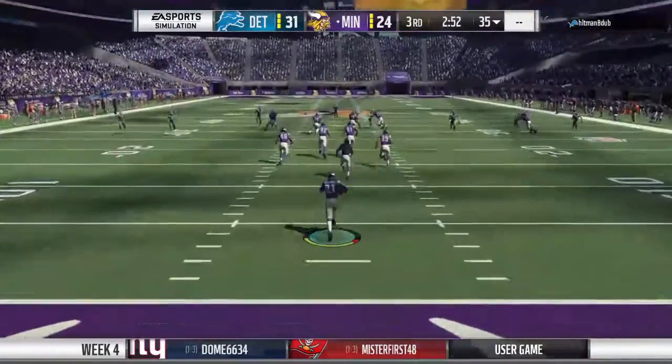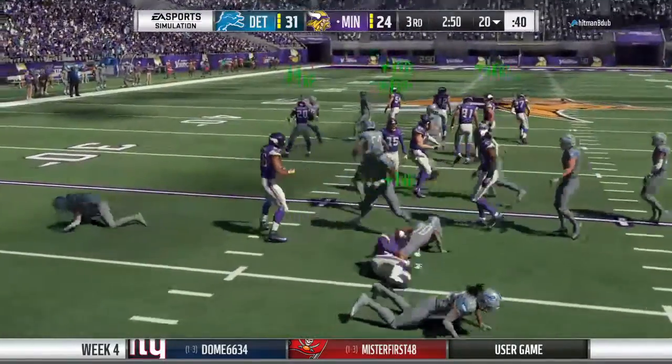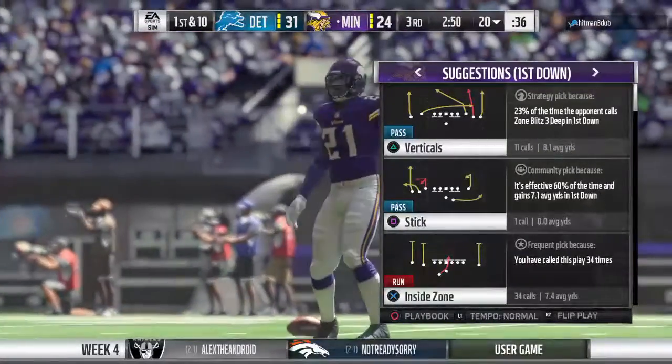That'll be taken in the end zone. And the decision to come out is going to cost him 5 as he's taken down right at the 20. The Vikings offense now, they get ready to head back on the field.